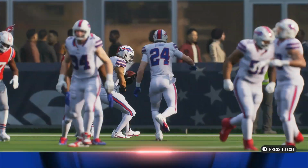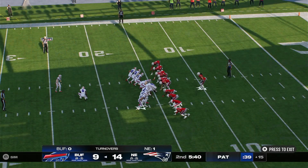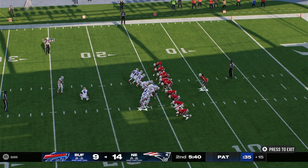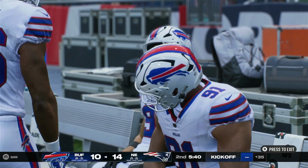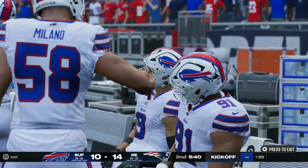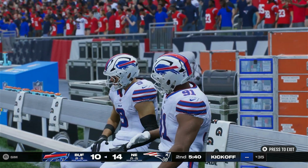And he is going to score. It's a pick 6 and a Bills touchdown. And Tyler Bass on for the extra point attempt. And he's got it. That cuts the lead. It's now 14-10. A heck of a play there defensively, getting the interception, navigating his way into the end zone for the touchdown.